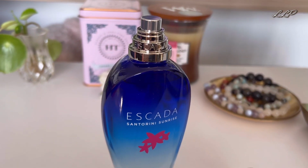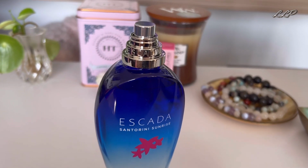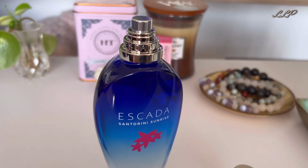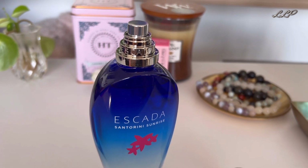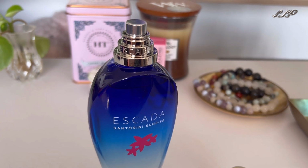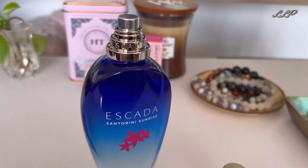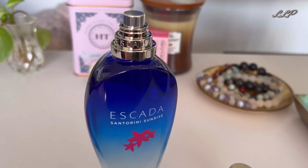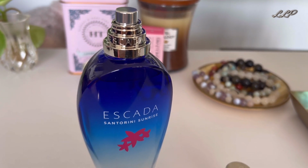Wow. Yes, definitely smelling that desserty sort of vibe. And I actually smell a bit of coconut with this one. Yeah, definitely evokes being on the beach, having an orange gelato.